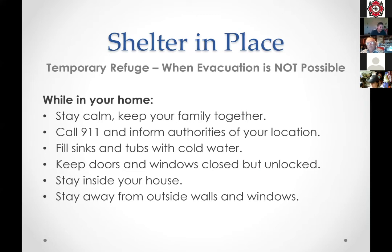And in the terrible chance that you would have to shelter in place, if evacuation is not an option at this point and you're in your home, obviously try to stay calm, keep your family together, call 911. You want to let us know that you're there so we can figure out a way to get you. Fill your sinks and tubs with cold water. That could help you put out any potential spot fires that might happen. Plus, it's good to have water for yourself.